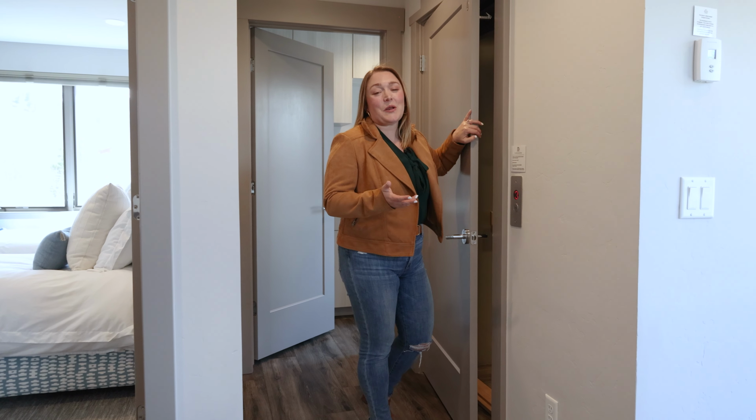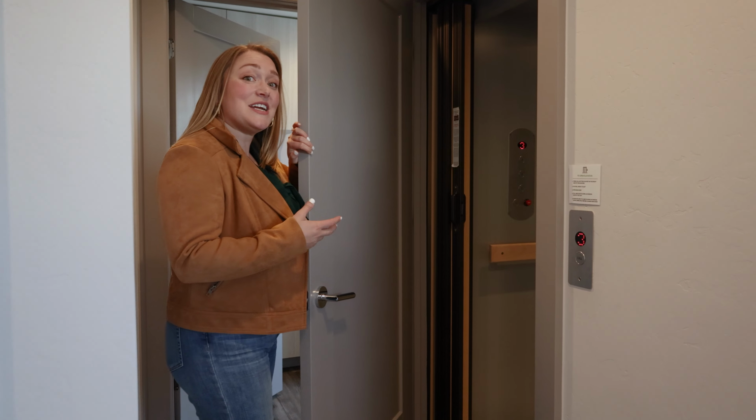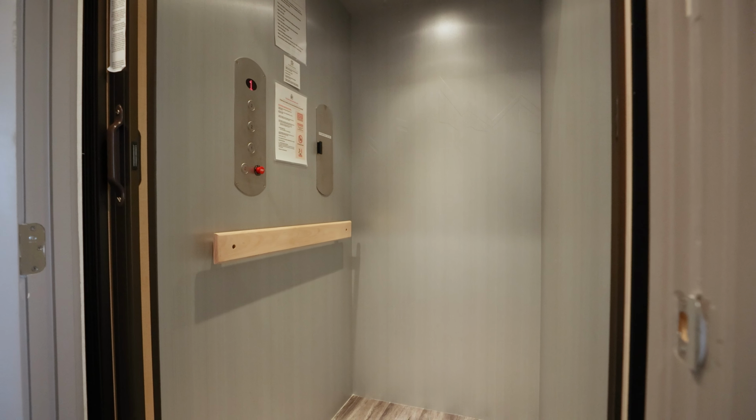If you're at all concerned about owning a home with 3 floors where you have to climb stairs up here at elevation, don't worry, this home has a residential elevator.